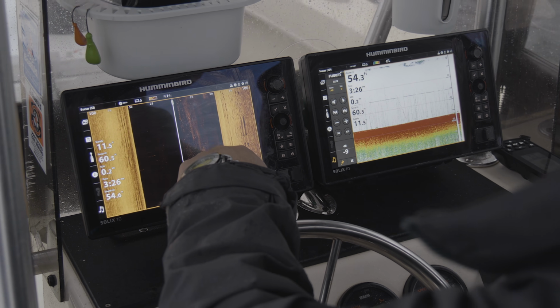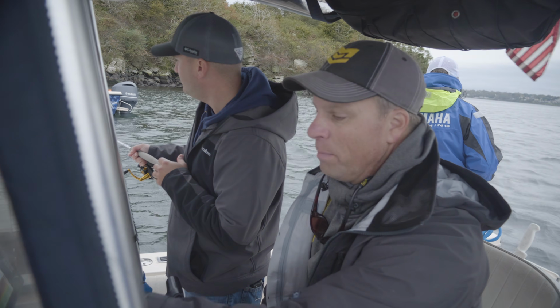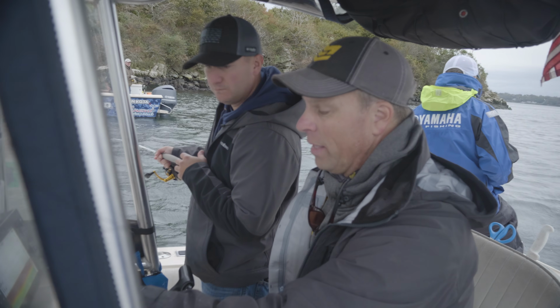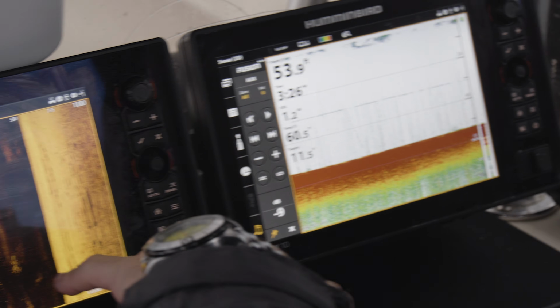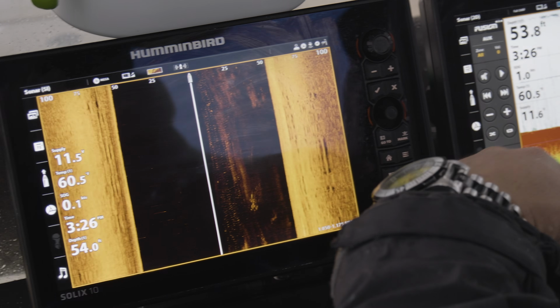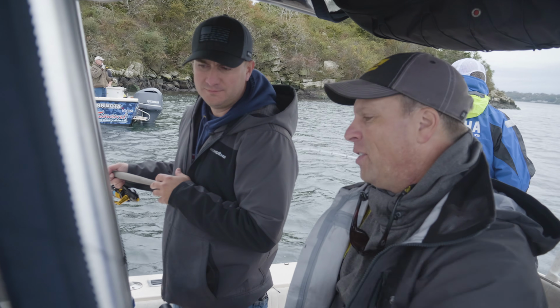That's them. With the side imaging, you can see way outside of the boat now. And because it's a mega imaging, you get the detail that when you have a fish that's 20, 30 feet off, you can literally see a head and tail and know which direction the school is going. You have had sonar before. What are the changes that you see?